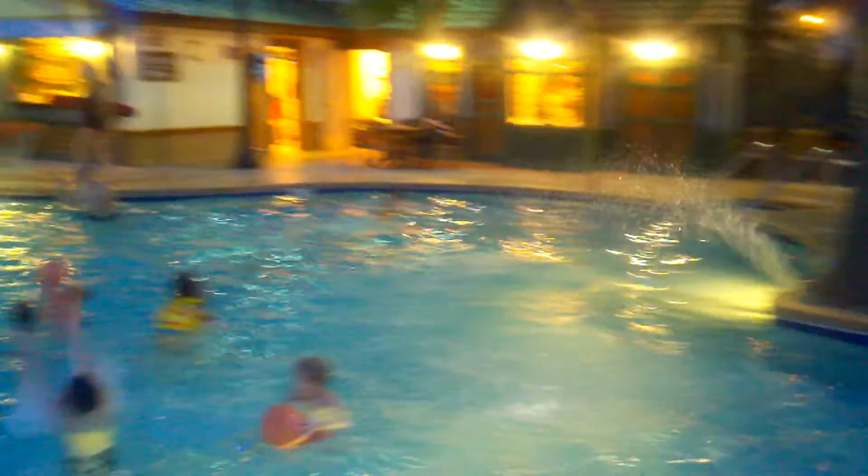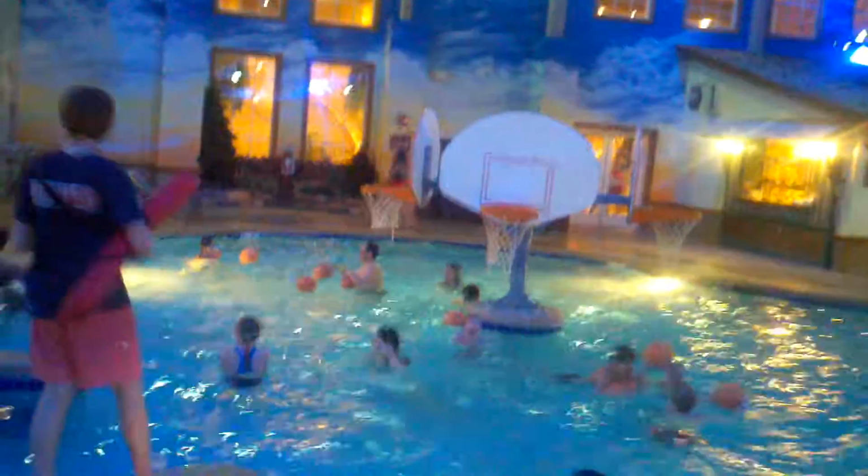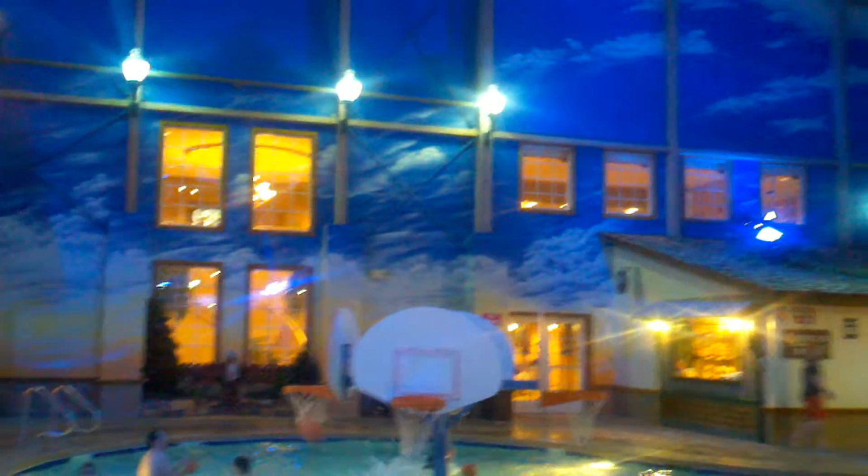And before, with Rick over here now, this was kind of like the basketball pool. There's a table behind me. But, yeah, nice little ambiance. Almost feels as though you're outside at nighttime. Well, it's nighttime right now.